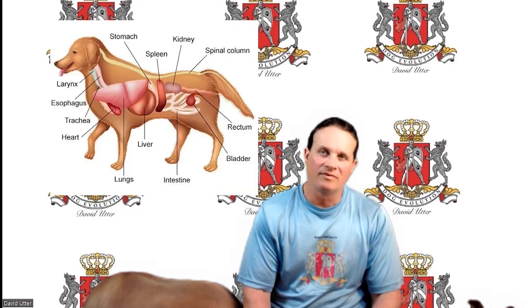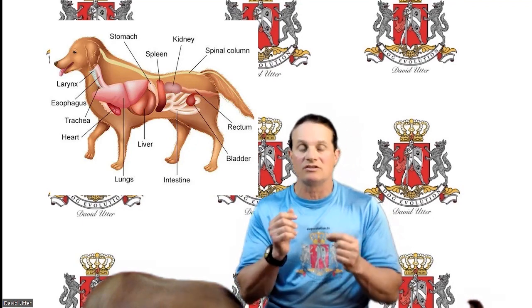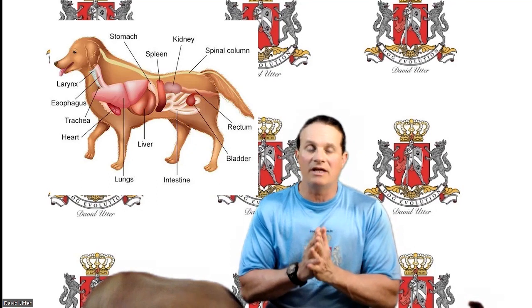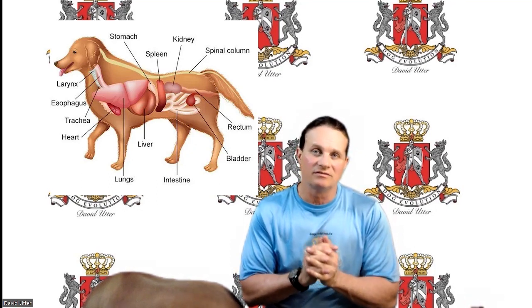Next ingredient is vitamin C. So vitamin C is going to be important for collagen development, the quality of the coat, the smell of the coat. So always smart to have a decent amount of vitamin C in a dog's diet. This vitamin C also helps with the adrenal glands, and the dog's eyes, but very important nutrient for healthy eyesight.